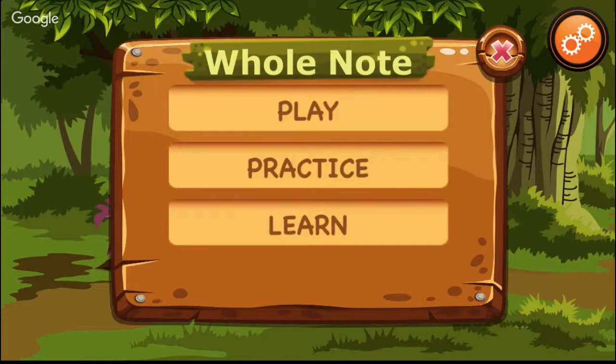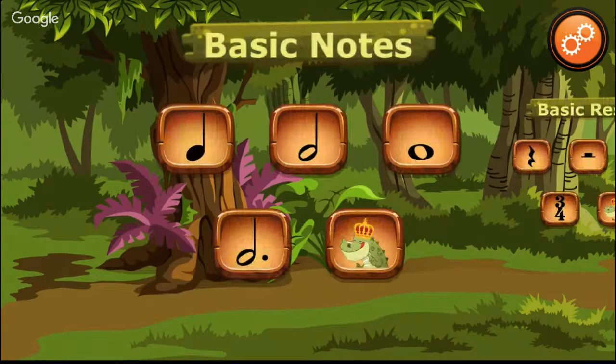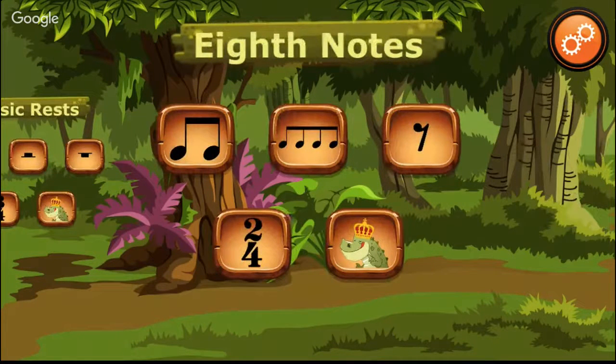Each of these 3 sections here, the basic notes, basic rests, and the 8th notes, has that last little icon there with the crocodile with the helmet. That is the boss stage. And for anyone who grew up playing video games like I did in the 80s and 90s, you know what the boss stage is. That's after you've made it through all the preliminary levels, and then it's about to get real.